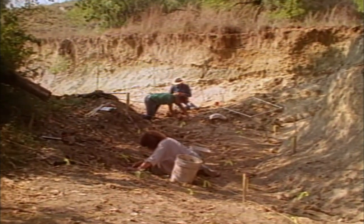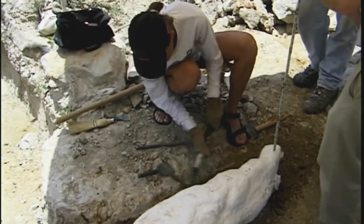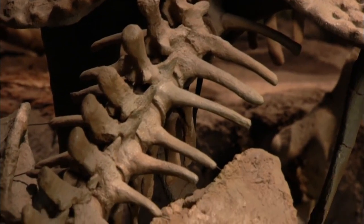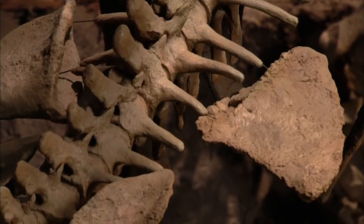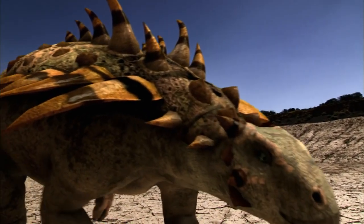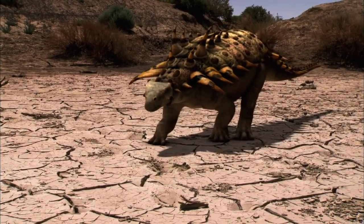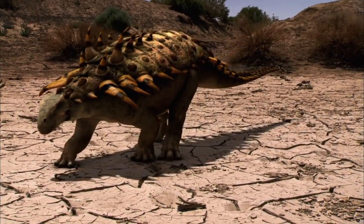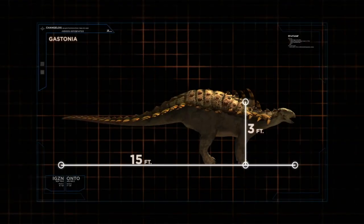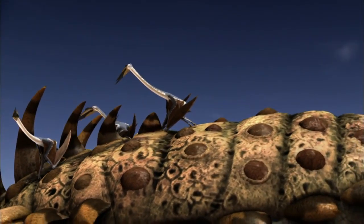Dr. Kirkland and his team dug up the remaining bones and categorized and classified this new species. They would later name it after its discoverer, Robert Gaston, calling it Gastonia. Gastonia was a stout but formidable dinosaur, a four-legged creature that was built like a Sherman tank. It stood about 3 feet tall, was 15 feet long, and weighed a ton. And it was covered in weapons.